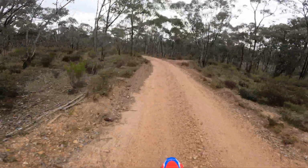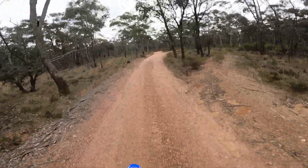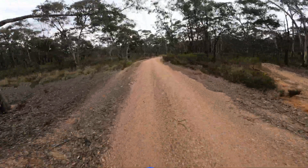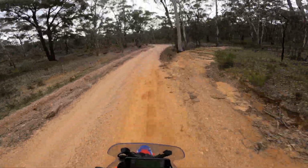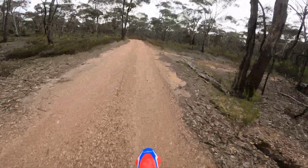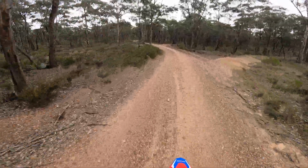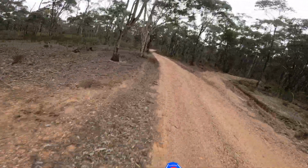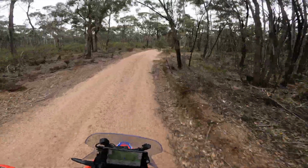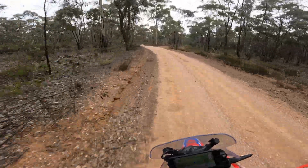Rocks there. Filled the petrol tank this time, so I've actually got fuel in the bike. You can actually feel the weight difference, even on these little light bikes. But it's not much to bother about. Sticks.